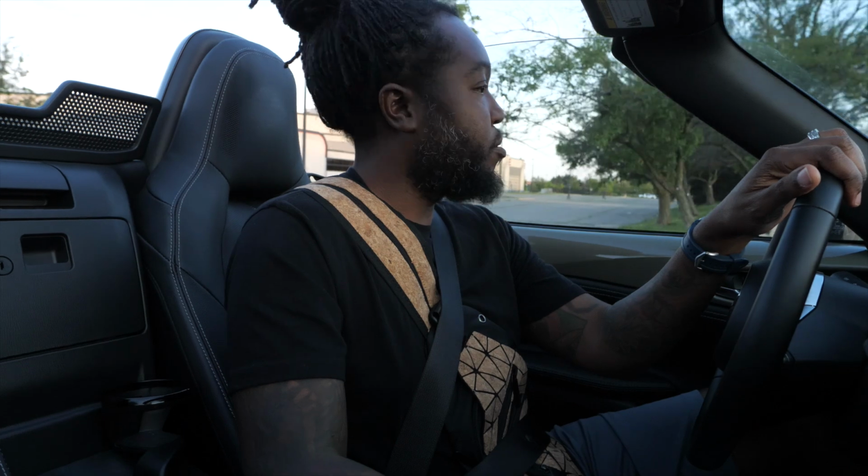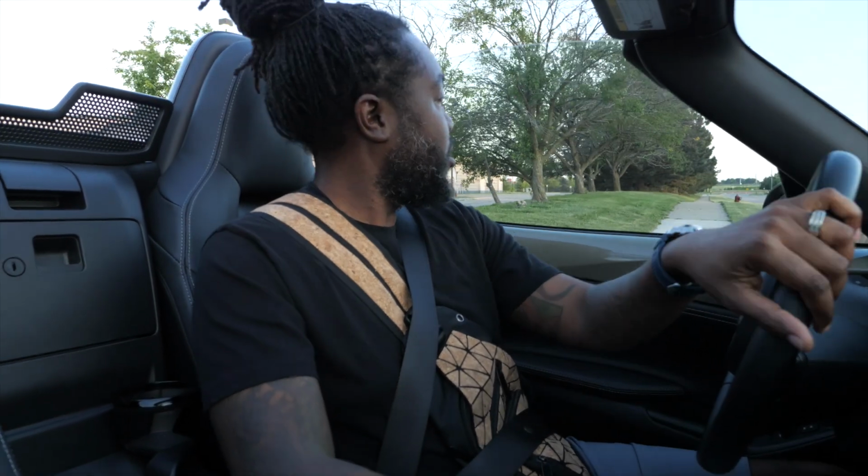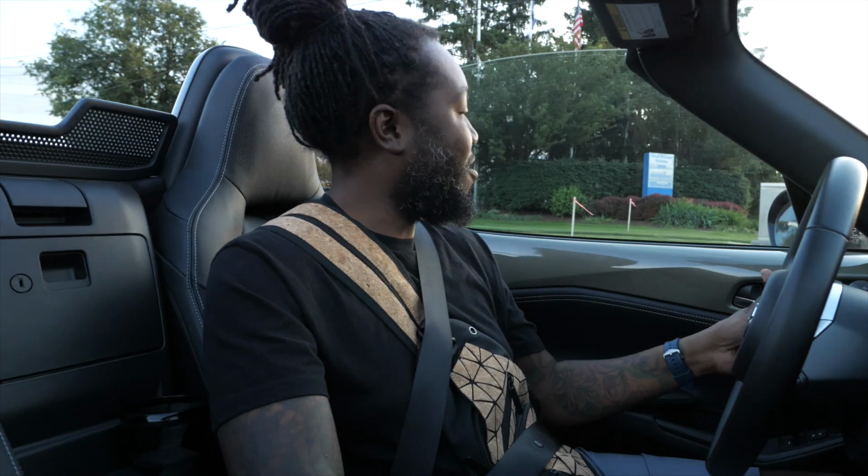Have a little bit of fun. Let's go the front route. Red line, 7,500 RPM. Got a little bit of pop to it. Loving that. This car got a ton of character. Hit the red line. Whoops.